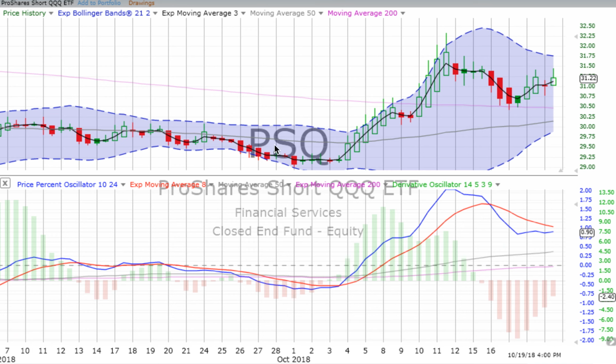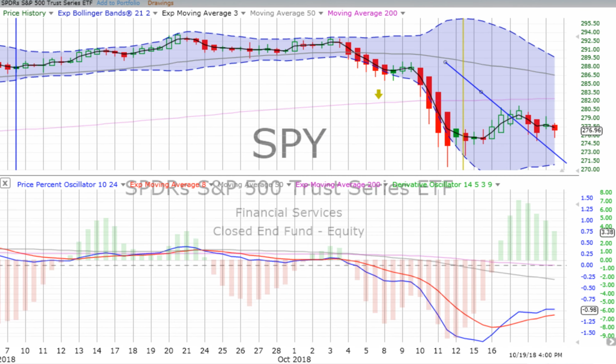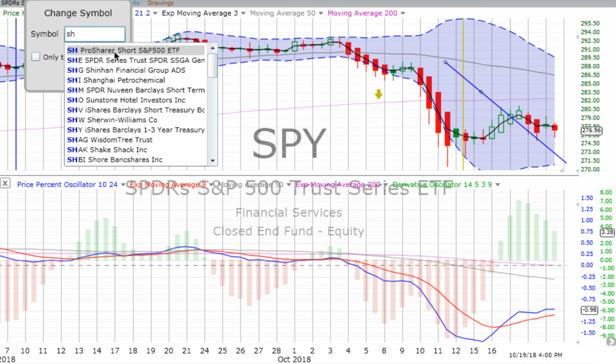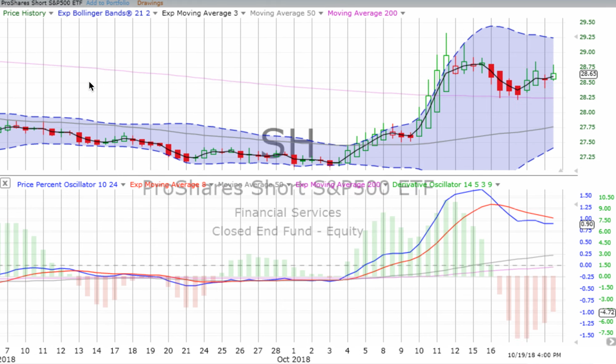That is the QQQ. The same with the S&P 500. You've got a short fund SH, ProShares short. And again, it's not double short, triple short, it's just a short fund. So again, it moves in the opposite direction of the market. A little bit of sophistication there, but can help you find trades when the market's going down. So please pay close attention to those things.